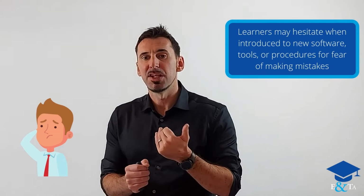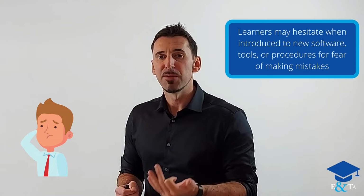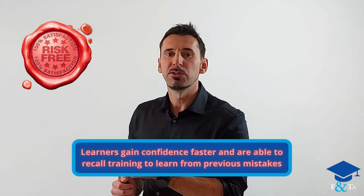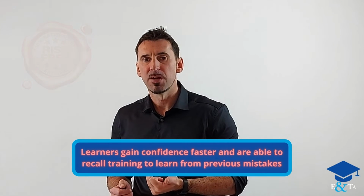Then we've got no risks. So learners may hesitate when introduced to new software, tools or procedures for fear of making mistakes. But with simulation training, learners are often able to overcome these fears and have fewer of them long term. So by reducing these risks, learners gain confidence faster and are able to recall training in order to learn from previous mistakes made in a no-risk training environment.